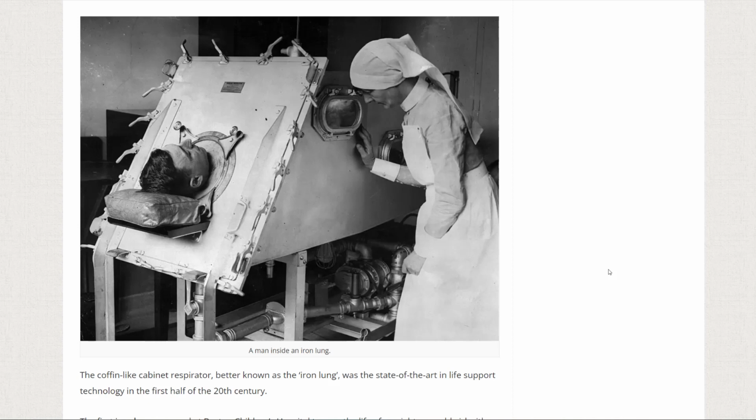So it's a machine which basically covers the person's almost full body, and then it applies different pressure at different parts of the body to stimulate the respiration of the body, so to stimulate the blood flow and also to stimulate the person's breathing inside this machine. So it's quite interesting because this was the first of its kind, and it was technology which was invented in the first half of the 20th century.